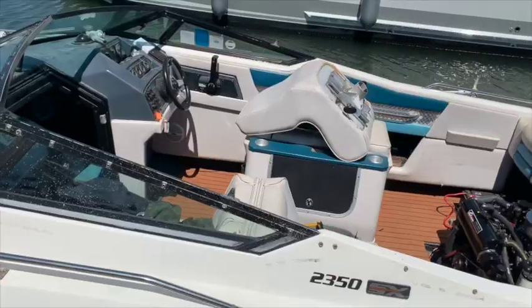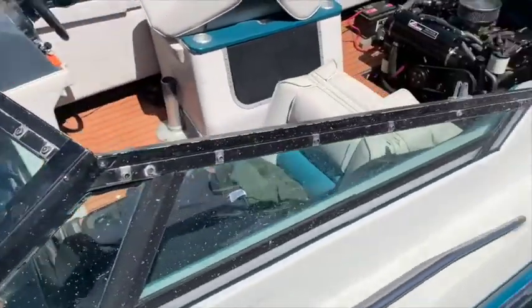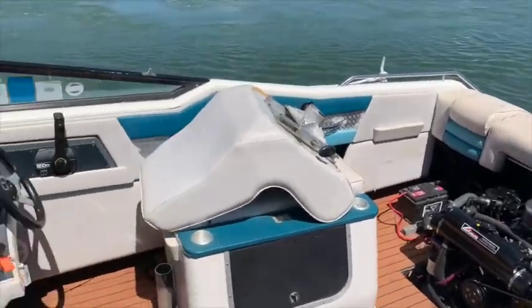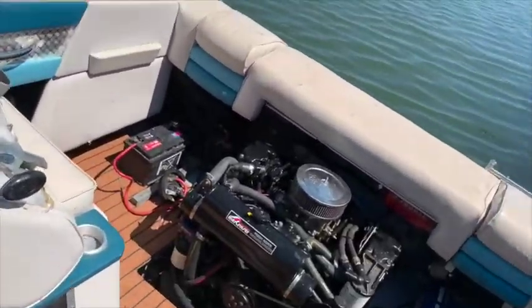Made it into the water. It's even floating. Absolutely filthy at the moment. Not had a chance to clean it. Prioritise getting it floating and working. So not all the interior's in it yet. Let's jump on in. But the engine is.